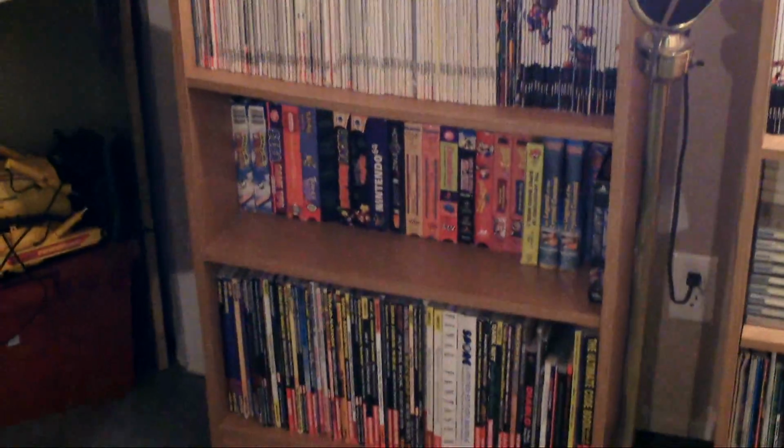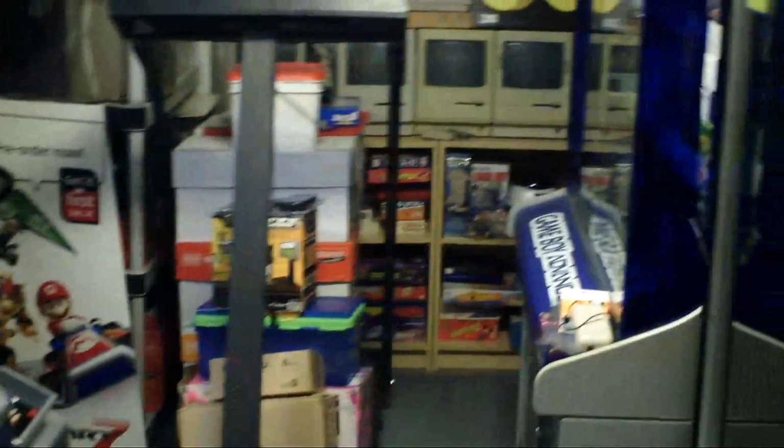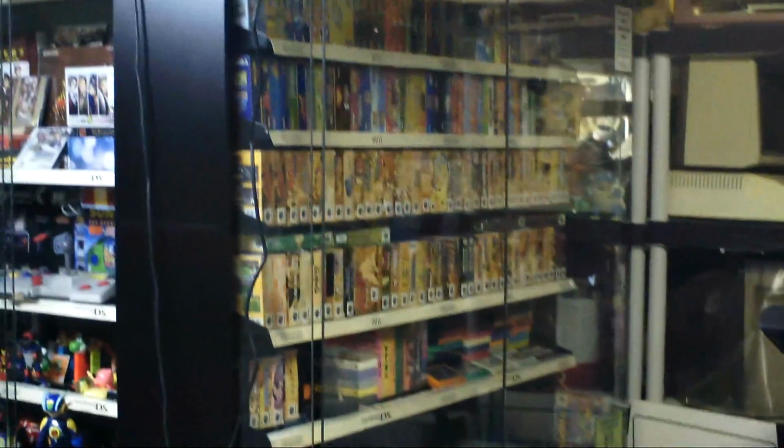Nintendo Power, I definitely have some more issues since then, but I'm out of room on this shelf, so all of my newer issues are located elsewhere, and I need to find some better shelf space to put those. But if we continue on in here, there's a surprise over there I have for a pickup video, so we're not going to look at that. GameCube games used to be in that shelf, but that will be for another video.